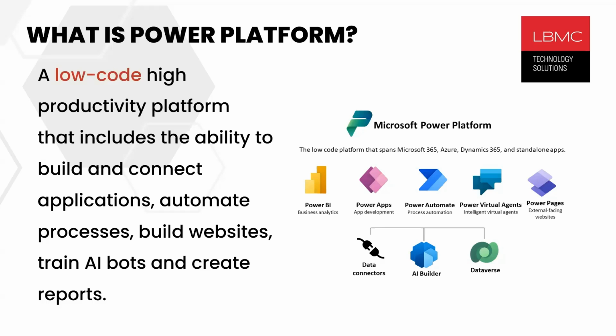Some of you might already be familiar with Power BI, which is the business intelligence reporting tool in Power Platform. But today we're really going to focus on what I consider the core of the platform, and that's Power Automate, right? Specifically, we're going to focus on Power Automate's RPA desktop tool.